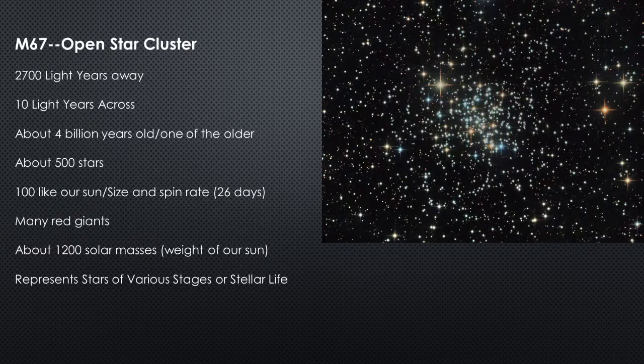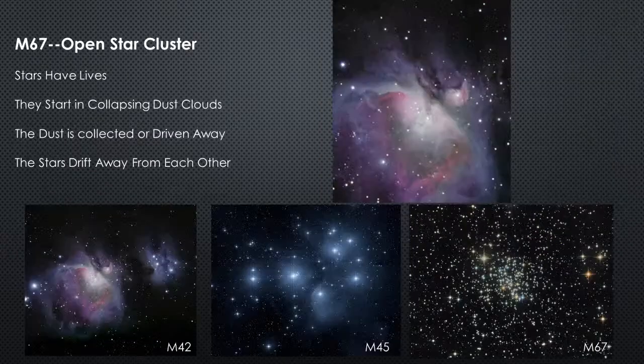There are also many red giants, and altogether there's about 1,200 solar masses. That's the mass of our sun, the weight of our sun. There's about 1,200 of them in that collection of stars up there. And they represent stars of various stages of stellar life. Now, what do I mean by various stages of stellar life?